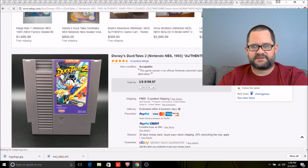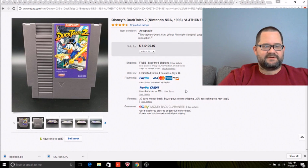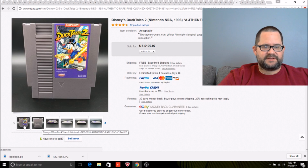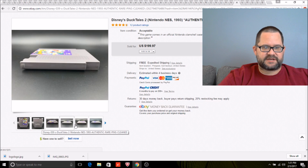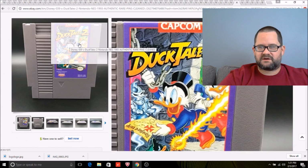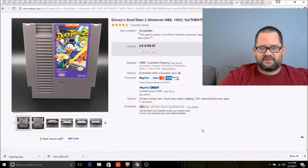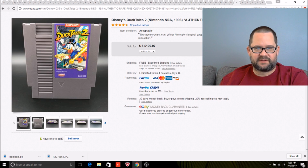Pens cleaned. That's so fancy. I mean, what a fancy way to say you used a Q-tip and some alcohol on the pens. How much does that cost? But look, this is not crazy good condition or anything. It's just, you know, standard. It's got an okay label, but nothing mint or anything. And 200 bucks. Cartridge only. DuckTales 2. So, wish I would have had that one. Pay attention to which one you're dealing with. 1, 2, 3, 4 on all those kind of games.